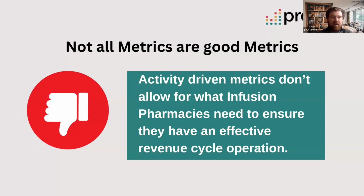John, we've been kind of talking about why not all metrics are good metrics. Can you kind of walk that down a little bit for us? Yeah, welcome to everybody. I see people still flooding in, and some familiar faces and also some others. So I just want to welcome you guys. And we need to understand when we're thinking about infusion, that not all metrics are good metrics.